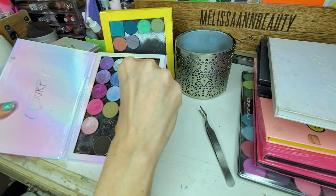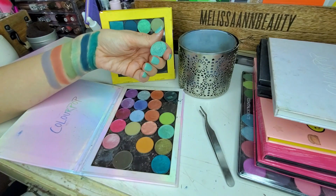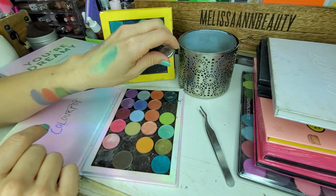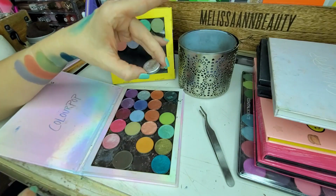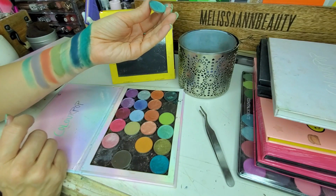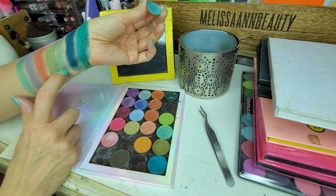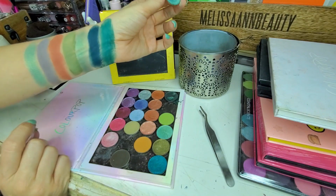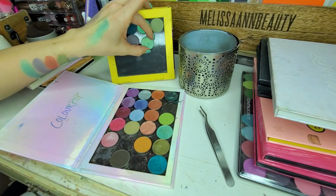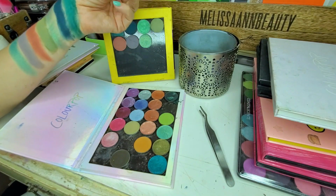I think I'm actually going to pop this one in. This is kind of a bluish greenish shade. I hope it's not too close to that one. Actually, it is. What is this one? This is Slurp. Oh, those are very similar to each other. This one is way more pigmented than this one. Ooh, what do I do? I'm going to keep it in there. These two colors together in a palette is something that would make me not buy the palette because they're too close to each other.